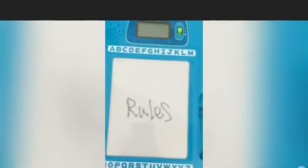Our next one is going to be rules. Next, we're going to do school. School. Next, student. Make sure you're following along at home and writing these down. Student. And two. Now, those are all 6 of our spelling words for this week.